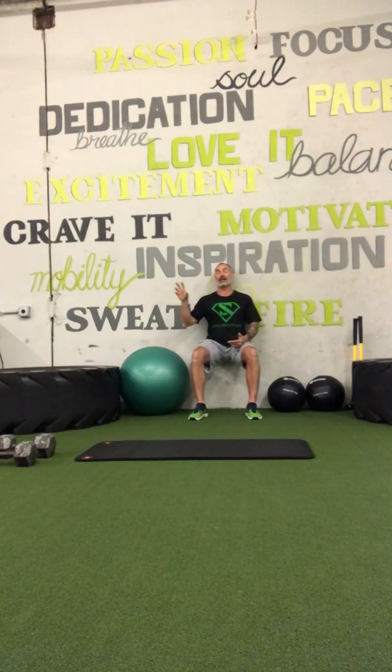Now, wall sits and squats are different, but regular, wide and narrow wall sits, you have the subtle changes in those positions to subtly change your muscle activation.